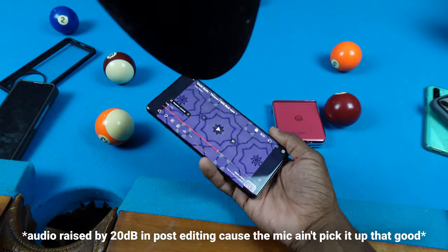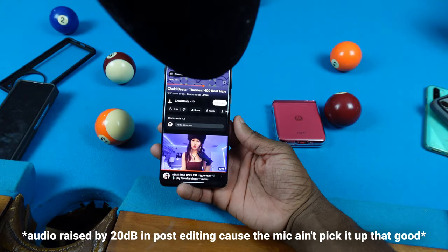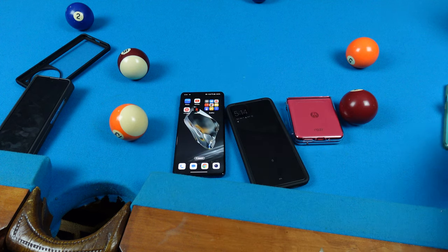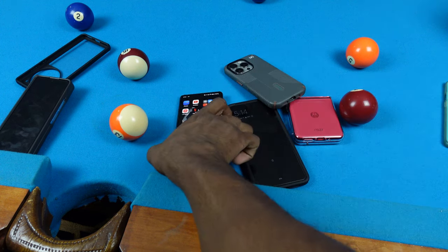Okay, not bad. Not really no bass up in there, but not bad. Now, am I gonna sit here and lie to y'all saying that I never heard better before? Obviously no, because that would be a lie, like I said, but it's definitely not bad.